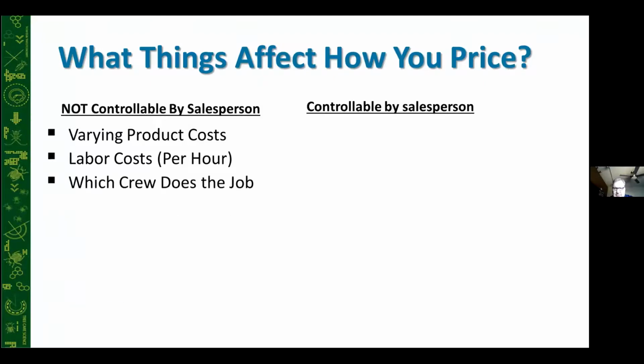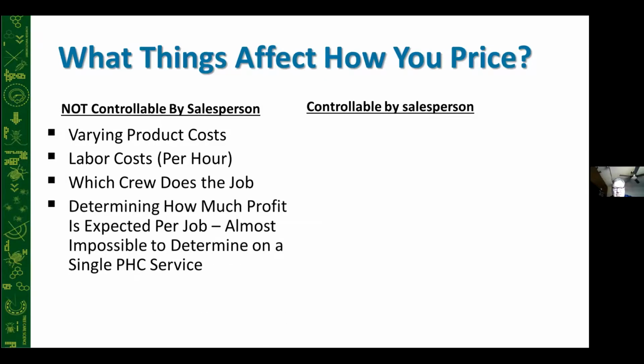Which crew does the job? This comes up all the time for us. Some of your technicians get a lot more done than others will, but on any given day, salespeople might not have any control over which of the different crews does their work. Determining how much profit is expected per job: I'll tell you, with plant healthcare services, it's almost impossible to determine how much profit you're going to make on any given job, or to look at that as a single line item. And I'll talk about that just a little bit.